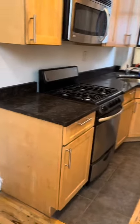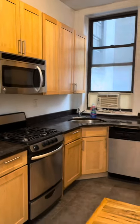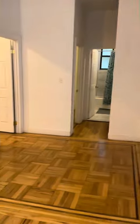As you walk in, the kitchen is on your left. Storage, microwave, dishwasher. Then there's a window on your right. This will get repainted.